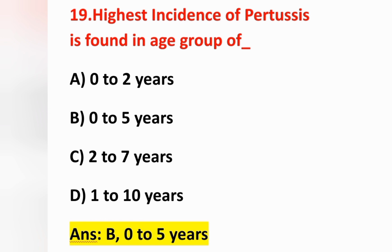Pertussis is also known as whooping cough or 100-day cough, which is caused by Bordetella pertussis. This mainly occurs in the age group of 0 to 5 years.